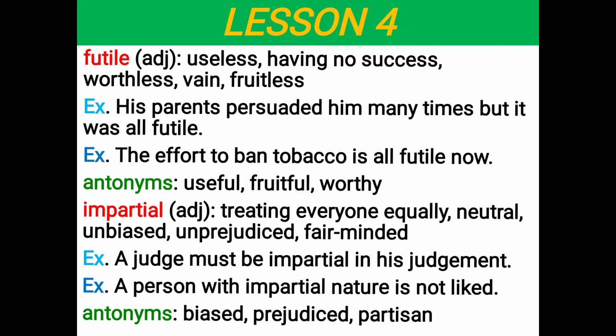The effort to ban tobacco by the government is all futile now. Government has banned the use of tobacco, but still we see people using it at public places. So the government's effort is all futile now. Useless, fruitful, useful, and worthy. Useful, fruitful, or worthy can be used as the antonyms of futile. When something is not useless, that is useful or fruitful or worthy. So that is the antonym of futile.